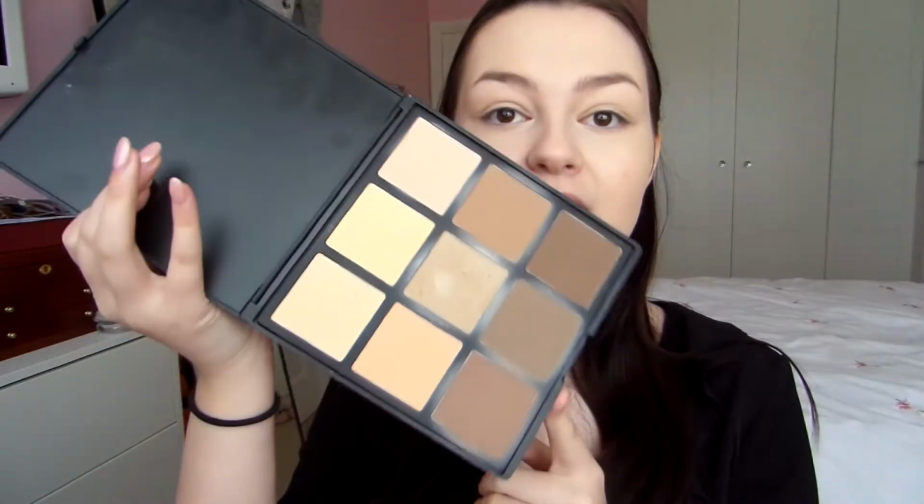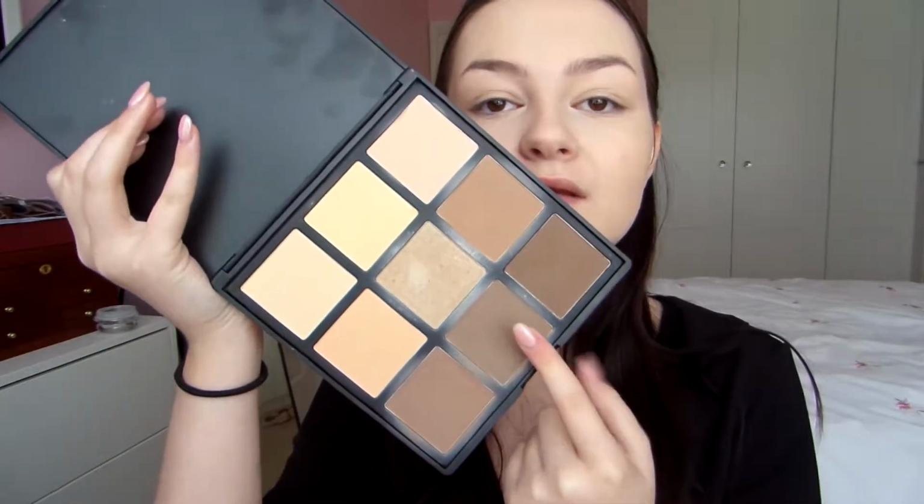I'm really tired today. I'll explain why as I'm doing my makeup, but right now I'm going to use the Morphe 9C palette. And I'm going to use this colour to contour with a fan brush.